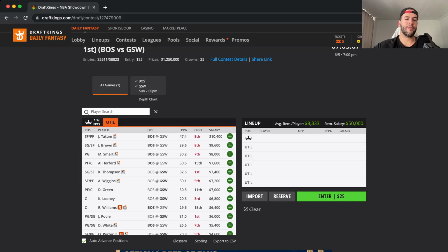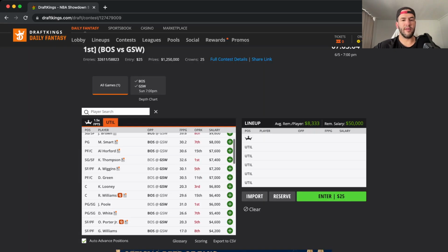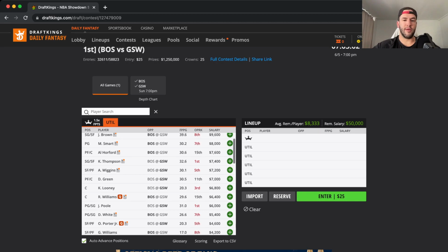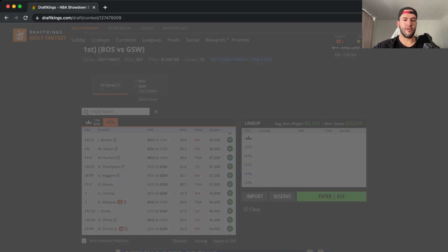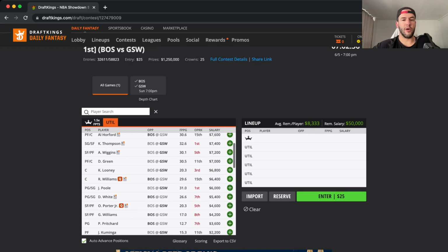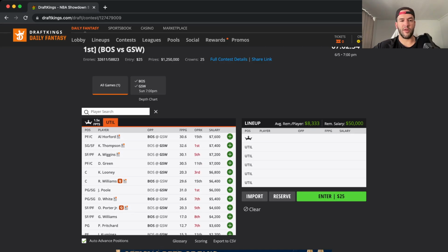More of a utility play for me rather than captain. Now that he had his big game, people might chase him, so he'll probably be a little bit higher owned as a captain, maybe closer to 10% or more.